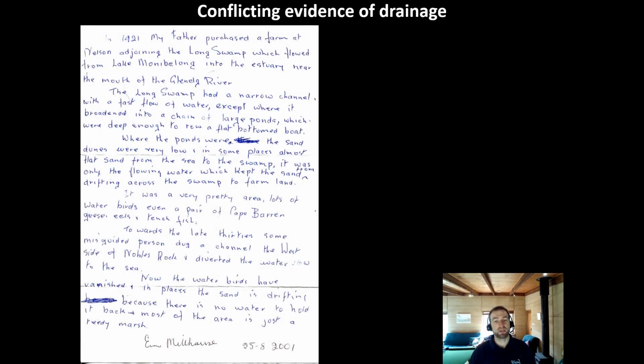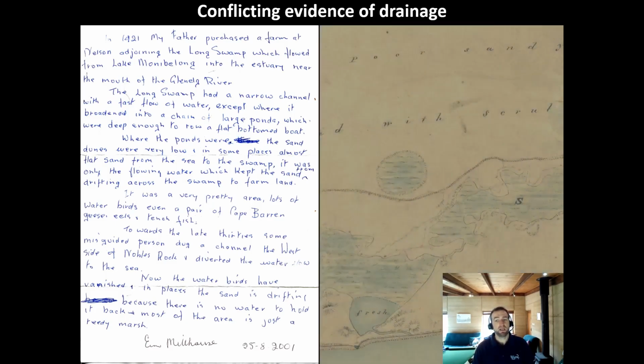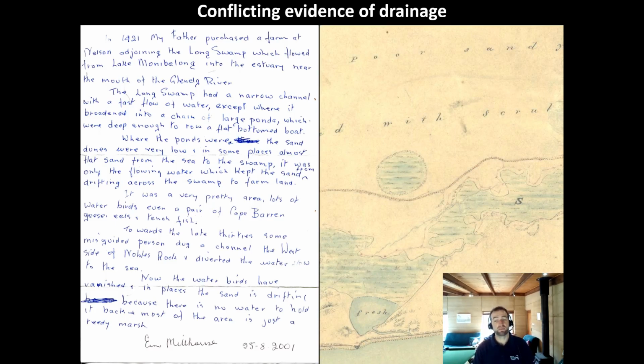So some years ago, a local elderly lady whose father owned a farm adjacent to Long Swamp recounted how she had seen the site change and she'd seen the effect of an artificial cutting made at a place called Noble's Rocks. Interestingly, when you go digging back through the old records, one of the very earliest maps of this area actually shows an outlet to the sea at Noble's Rocks in 1850, and an area of fresh water behind that outlet which doesn't exist, or didn't exist, in the modern era. And so there's these sort of confounding and conflicting stories of change and of history at this site that didn't really mesh together or make sense.